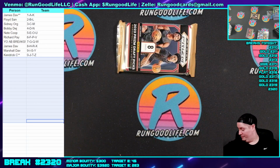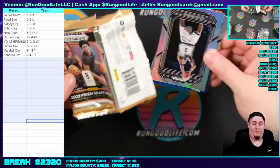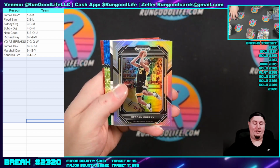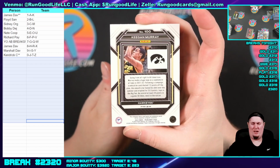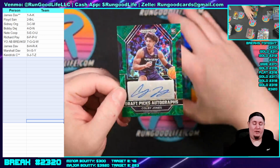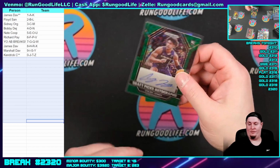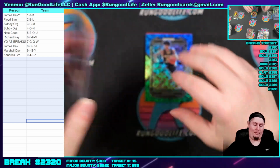All right, box number two. Come on. We've only seen one Wemby in this break. We need to see more. No Nebby. Two reds. Allen Iverson, the answer, going to the 7. Keegan Murray for the 0. We have a green choice autograph of Colby Jones, 3 of 8 for the 3 spot. Going to Sydney. Draft pick autographs, Colby Jones for the 3. I'm curious what Colby Jones sells for. Colby Jones. Going to the 3.